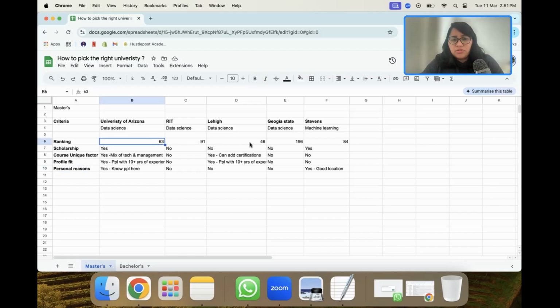So, ranking, most of these are good ranked universities, but University of Arizona, Lehigh, and Stevens are the top ranked. Then scholarship, so he got scholarship only from two places, from University of Arizona and Stevens, so that's a yes. Unique factor, the course was unique in two of the universities, in University of Arizona because it's a mix of tech and management, and in Lehigh. And profile fit, so again the profile fit matched with two of the universities because his profile was somebody with 10 years of experience. So he was looking for a university where the batchmates would also have a similar years of experience rather than being in a university which had more of a mixed profile. And personal reasons, for him personal reasons were knowing somebody there and the location.